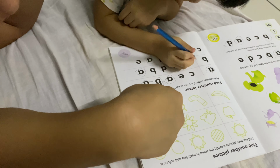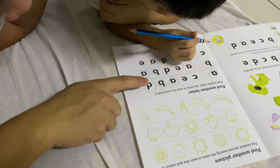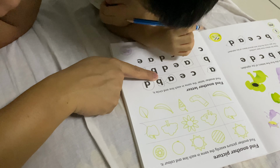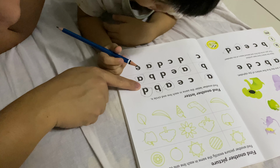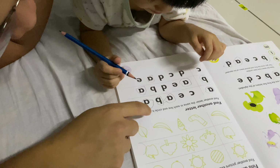Are you sure? Look at this. Is this B? Are you sure? What is this? B. And what is this? B. See? Is it the same? Different. B. Yeah. D. Can we erase it?